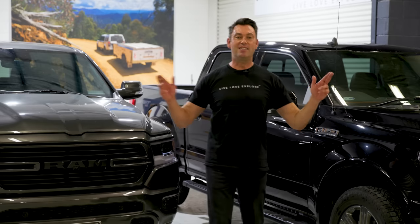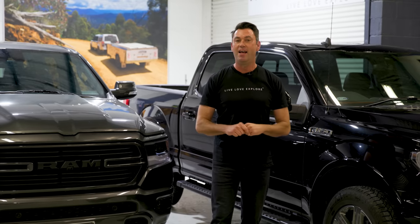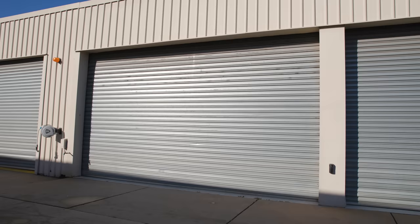So guys, get set. This is going to be a great test for these three American vehicles. Sit back and relax, and let's get on the road and get them tested.